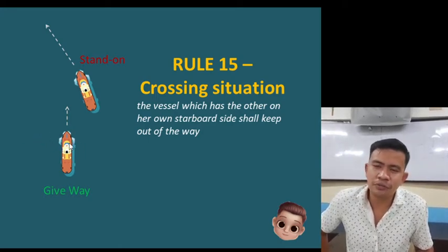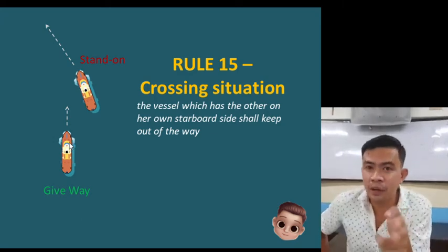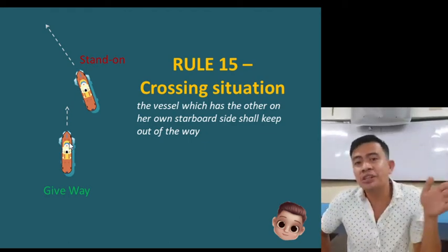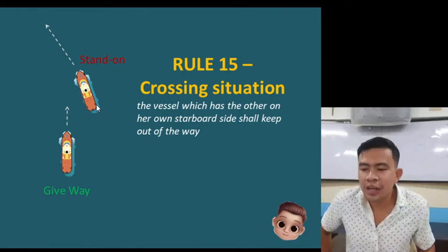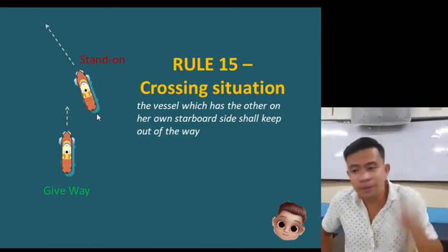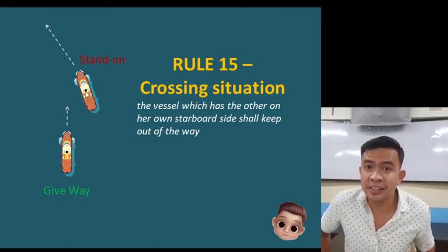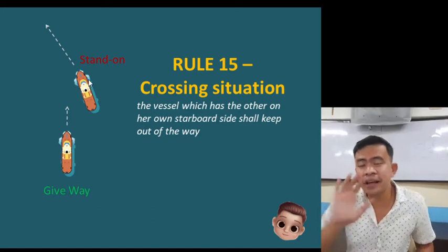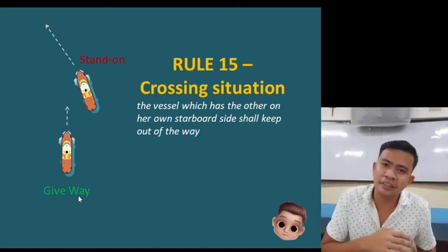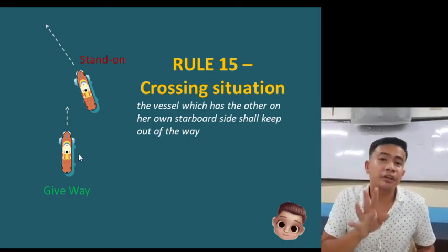Ang sabi daw sa Rule 15, if you have a vessel on your starboard side, meron kang barko sa starboard side mo, you shall keep clear sa barko na nandun sa starboard side mo. So this one becomes your stand-on vessel. Stand-on vessel, that vessel who will keep her course. Give-way vessel, siya yung mag-alter ng course or do the maneuvering to avoid collision. No? But not all the time.